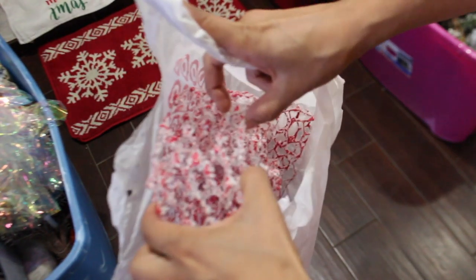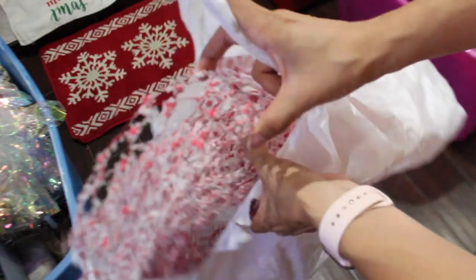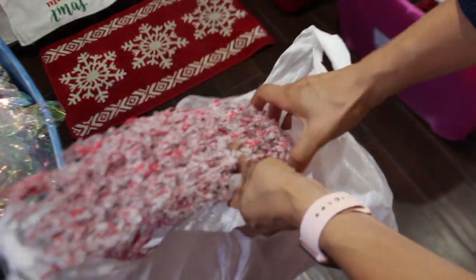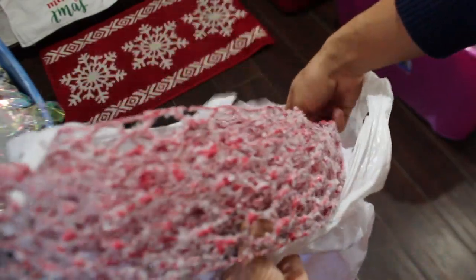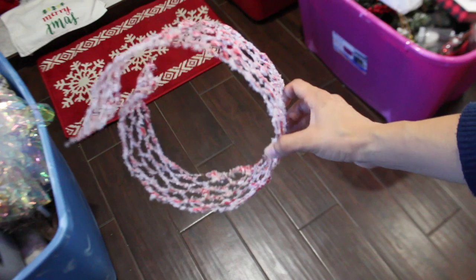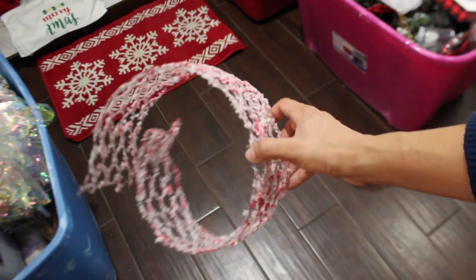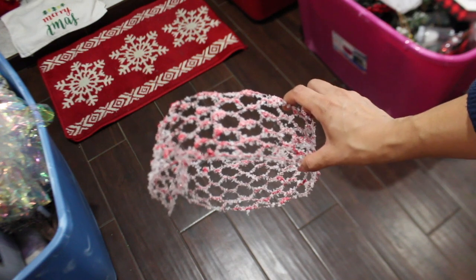I also have this bag of flocked ribbon that I found at Hobby Lobby last year, and I put this on my tree as well, and I cut it into strips to put it on the tree. So let me see if I could take one out. I don't want to take all of them out because if you guys have ever used anything flocked, but I really like this. It's so pretty because I'm starting to just really love anything flocked, like greenery.